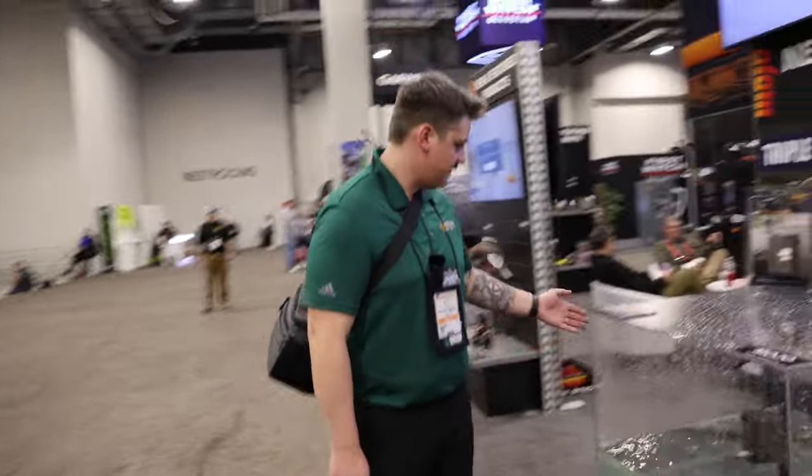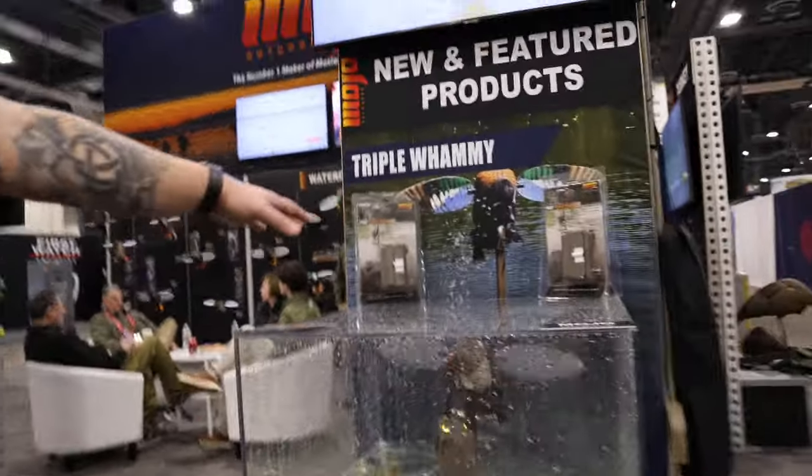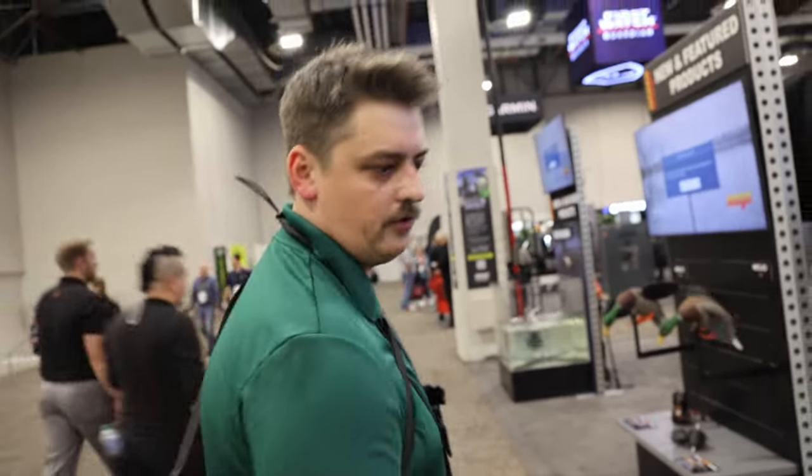Triple whammy here. I've never seen this product before, must be newer. Looks like you're gonna get a robo duck and then you're gonna get a little bit of water motion here. Just based on the stand I'm seeing though, you might not be able to run this one in super deep water, but if you're hunting anything knee deep or less, it's gonna make a lot of motion for you. Thing's crazy here. Get a shot of this thing.